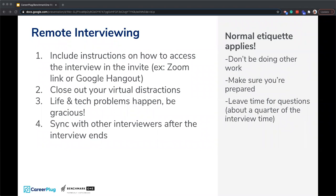And then lastly, sync with other interviewers after the interview ends. I put this on here because I think it's a natural thing that happens if you are in an office: you're interviewing with a couple other team members, the candidate leaves, and you stay in the conference room and sync for a little bit and get feedback. You don't want to lose that in a remote environment, whether it's staying on the call a little bit after with those other interviewers or scheduling a time later. Make sure you're still processing feedback from other interviewers in a timely manner, just adapting it for your work environment.